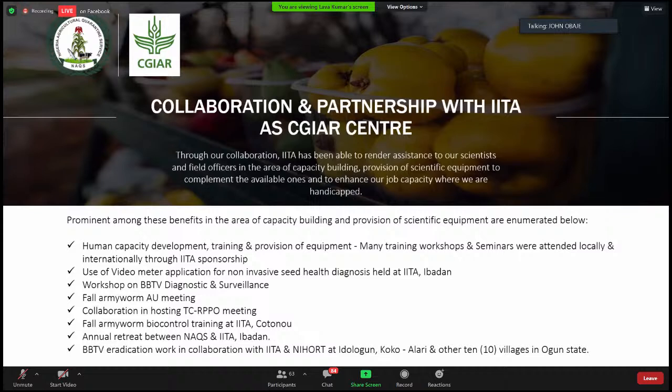Fall Armyworm, meeting at the AU. The Fall Armyworm was detected in Nigeria in 2016, in collaboration with IITA, where the pest was reared. In collaboration with the hosting of the TCRPPO, in October 2019, precisely, IITA collaborated with the National Plant Protection Organization of Nigeria to successfully host the 31st technical consultation among regional plant protection organizations. And this meeting was widely acclaimed successful by the IPPC Secretariat as well as the African Union.